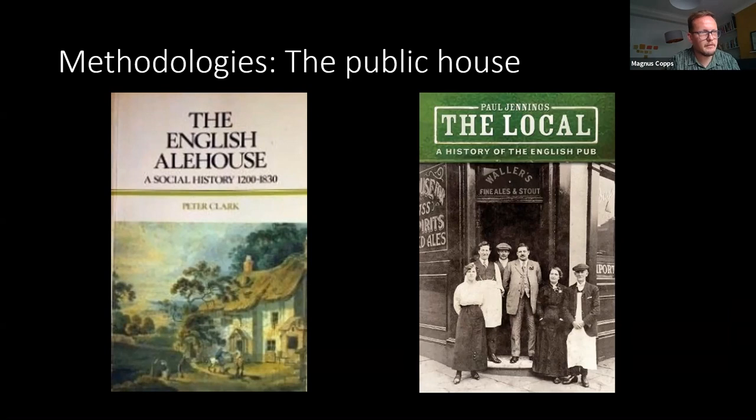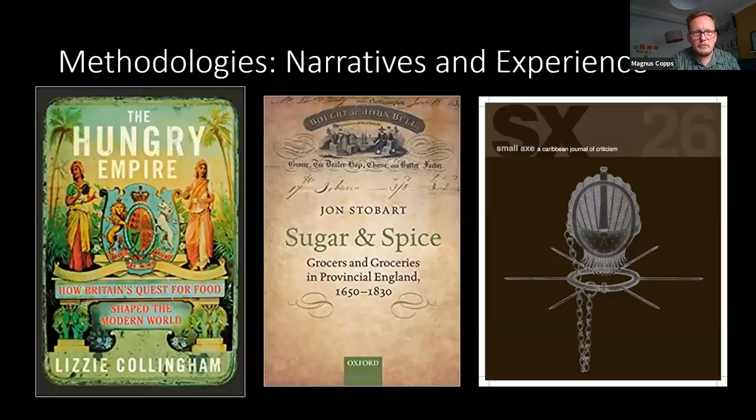I think that's really important when we're talking about the pub. Forgive me, I'm rushing to keep to time a bit. But there is also this question of narratives and experience here. One of the things that I want to bring to the study when it's published is drawing together of a kind of wide range of sources, material and documentary, to communicate big stories, but accessibly. And I think there's been some great work done doing that in the space of a kind of single person's experience or a single family's experience.